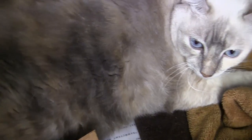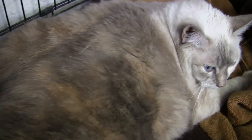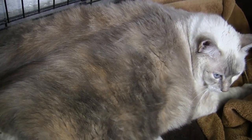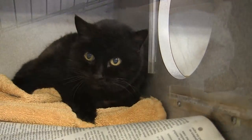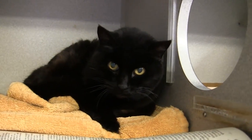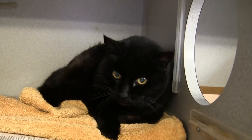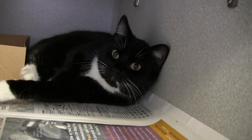ID number 215020, Jelly Bean, and the price is the same, whether you get a big fat cat or a little tiny kitten. Consider Jelly Bean 215020. Say hi to Shy. She is a senior. She qualifies for the senior rebate. $35 back to you if you adopt Shy. ID number 214966. Shy.